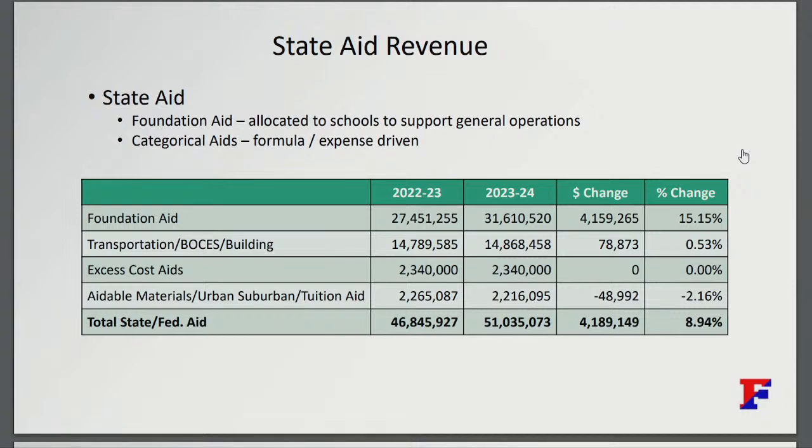So here's an outline of the state aid revenue. Foundation aid is our largest piece of non-restricted operating aid that we receive as school districts. Here you'll see as part of the three-year phase-in to fully fund the foundation aid formula, we have our last year of the large increase to get us fully funded, according to the formula, of about $4.1 million or 15%. So that's huge. If you remember the years past, the formula has not been funded fully, according to legislation. And there's been a commitment over the past 3 years to get that up to the fully funded amount.